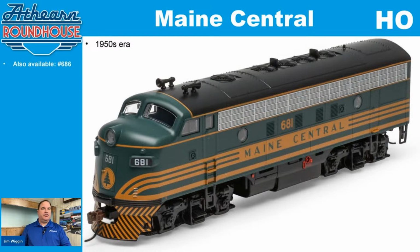Years later, the Maine Central updated their paint scheme to this pine green, and it really looks good with the EMD Deluxe Gold and Pine Green. This was a paint scheme that would last until the GP38s arrived on the property in 1966 when they went to the Harvest Gold or Harvest Orange color. We're going to offer 2 road numbers with this as well. It's 681 that you see on your screen now, as well as 686.